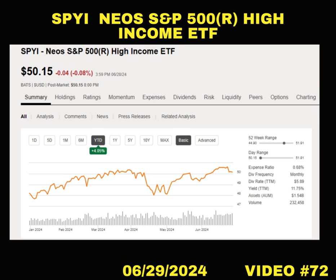It's a very small ETF, relatively speaking. However, I would not be surprised to see an influx of capital come in from investors, and you're going to see those assets under management just mushroom. That's my prediction. The expense ratio is 0.68%. The yield is 11.75%. It's a very decent yield. The trailing 12-month rate is $5.89. Looking forward, I would expect it to go above $6 a year, and then some, but we'll see.